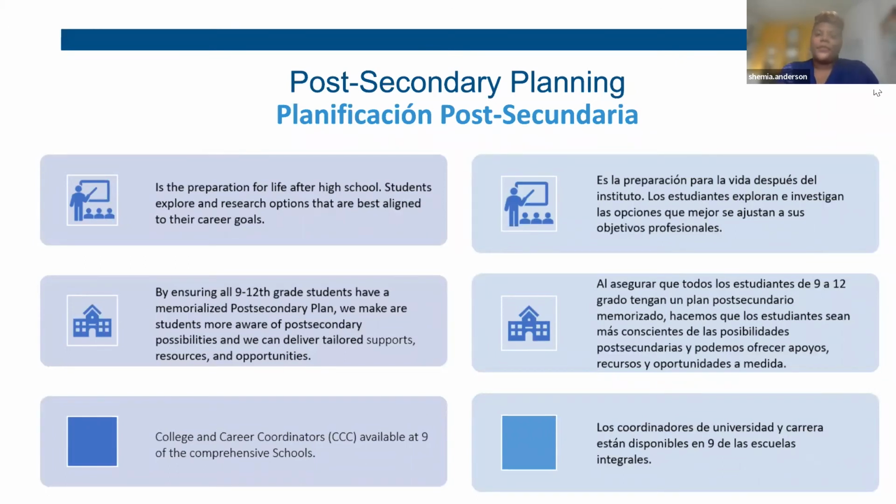So when you look at post-secondary planning, there's a lot to think about, but this is preparation for life after high school, and then having students explore and research options that are best aligned to their career goals. By ensuring that all of our 9th through 12th grade students have those post-secondary plans, we are making sure that our students are more aware of the post-secondary possibilities and that we can deliver tailored supports, resources, and opportunities. And lastly, those college and career coordinators are available at 9 of our high schools.